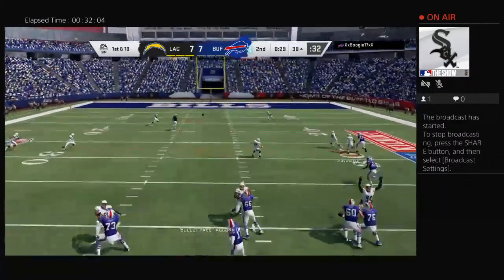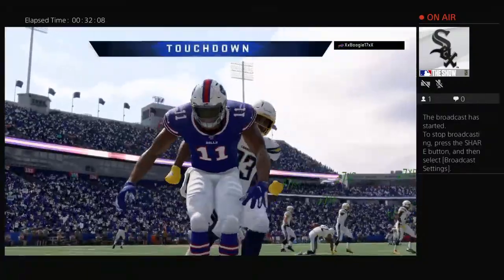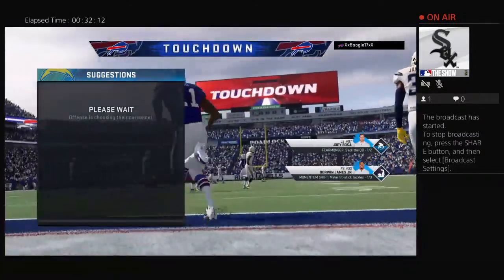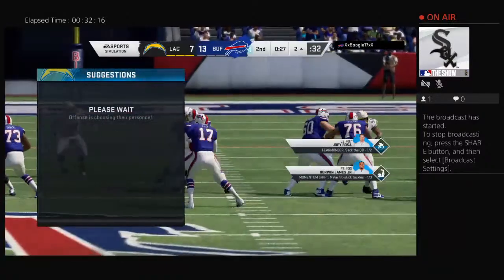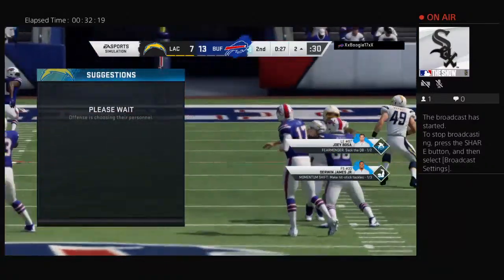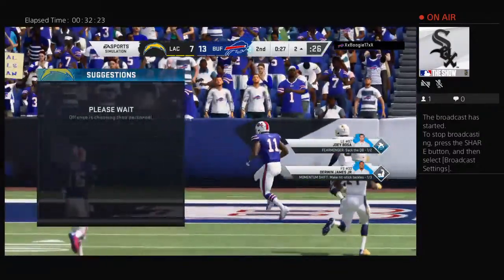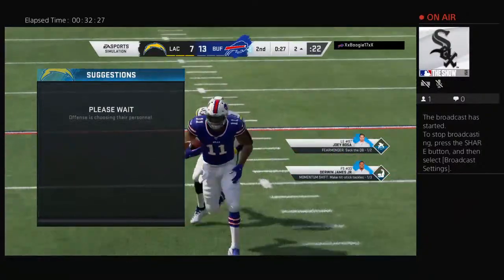So the shotgun snap to Allen. Got his man complete over the middle. That's Hall. And he is into the end zone for a Buffalo touchdown. And the Bills have taken the lead. And that touchdown gives them a touchdown lead before they attempt the extra point. What a great way to end the half. Yeah, great job to put themselves in front.